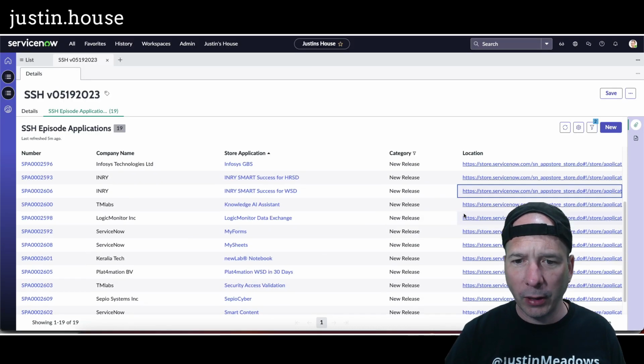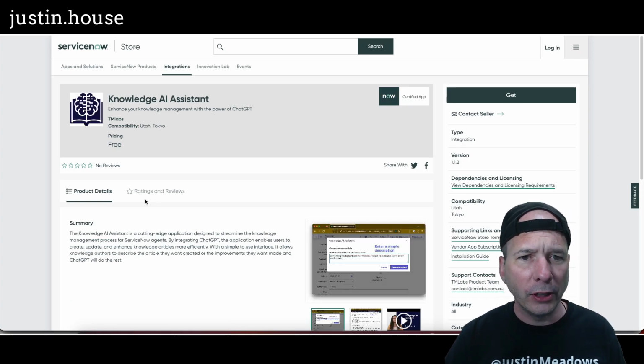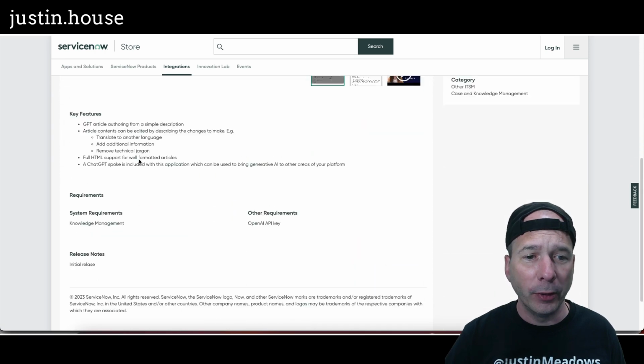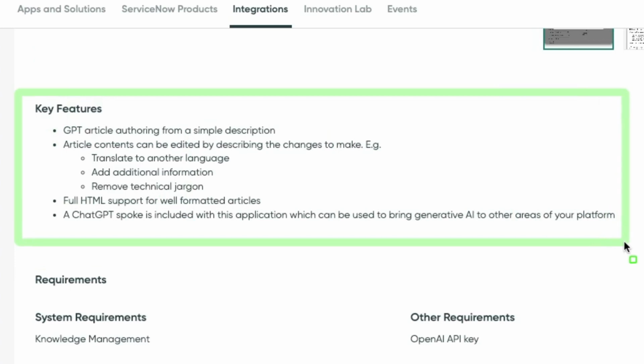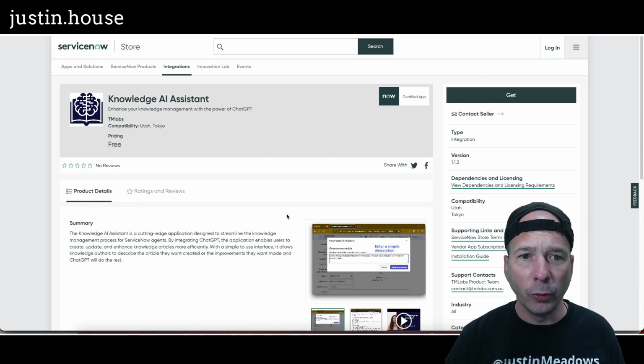All right, next up, Knowledge AI Assistant from TM Labs. New this week: enhance your knowledge management with the power of Chat GPT. Here it is, everybody. It's more than just ServiceNow. Key features: GPT article authoring from a simple description. Article contents can be edited by describing the changes to make, translate to another language, add additional information, remove technical jargon, and full HTML support for well-formatted articles. A Chat GPT Spoke is included with the application, which can be used to bring generative AI to other areas of your platform.